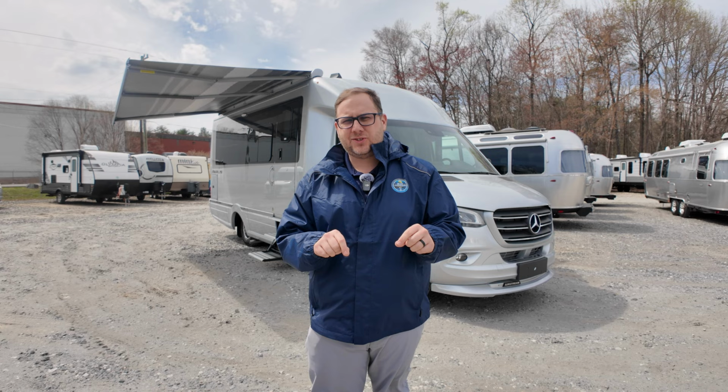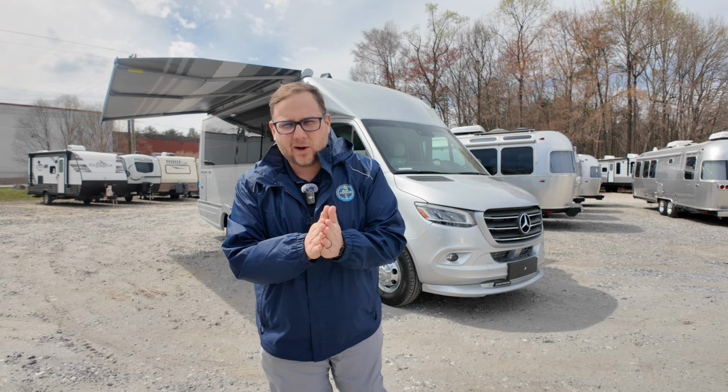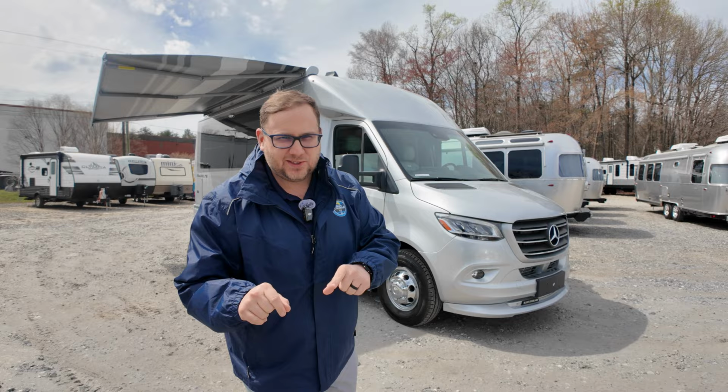Now, let's start with the full walk around of the 2024 Atlas. This one's going to have the E1 package on it. And yes, we'll start on the inside because that's where everybody wants to go first.